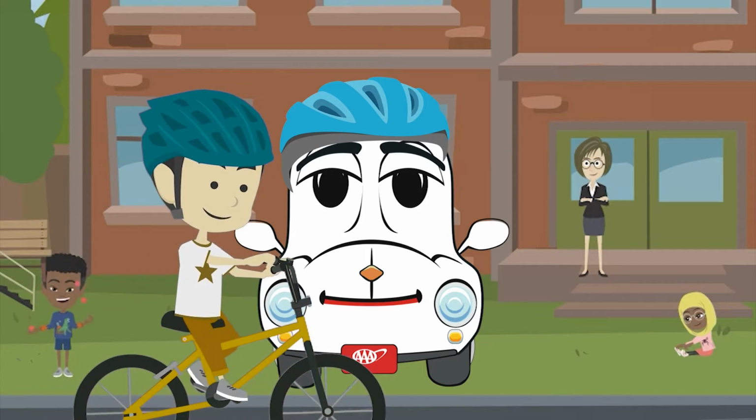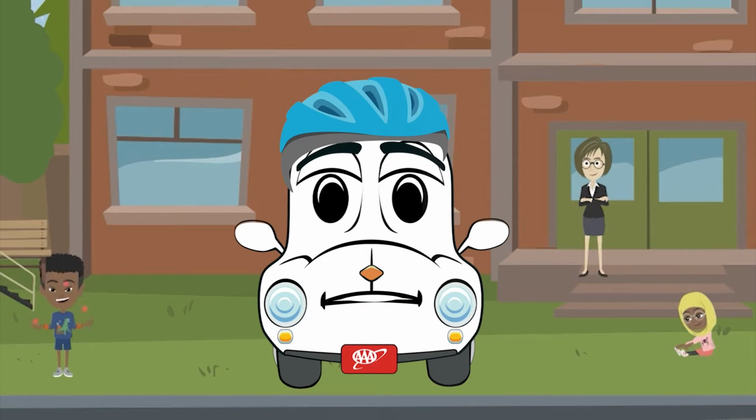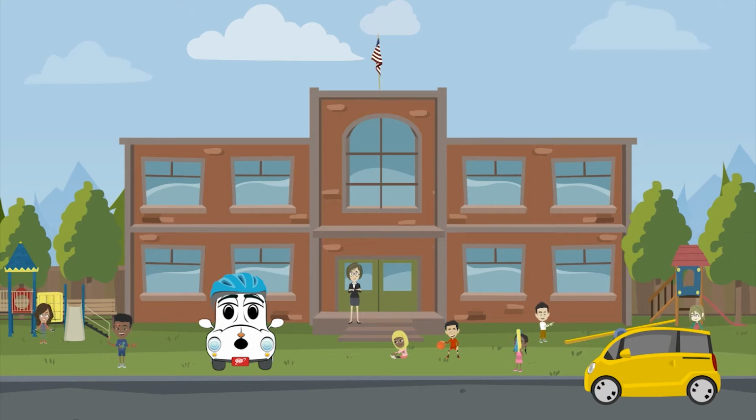Lots of kids tell me they're really good at riding their bike and don't need a helmet. But helmets are there for accidents if we fall or someone runs into us. Remember, it doesn't matter what sport you're playing. Protecting our heads with helmets is the best way to stay safe.